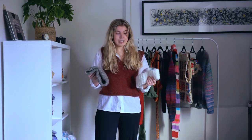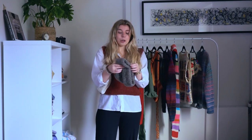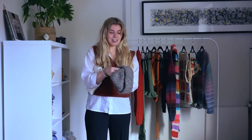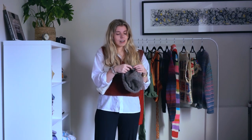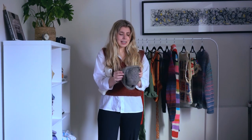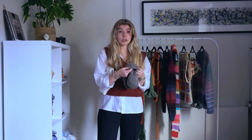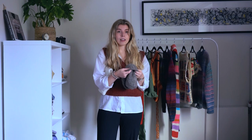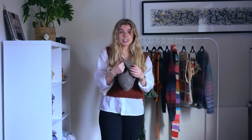So they feel really great. And they look really great. I think it was good that I started with not my own, because this ripped bit is actually done in brioche, and I've never knitted that before. So honestly, I picked this up, started and picked it apart I think five times, and even then, I still didn't get it right.